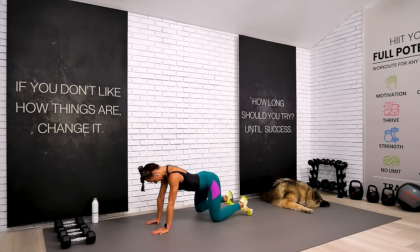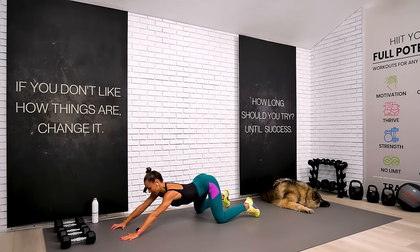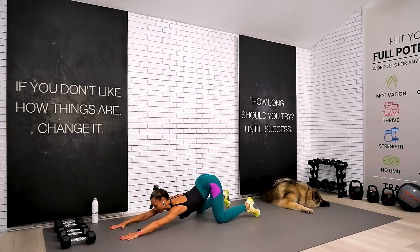Go ahead, team, and set your knees a little bit wider and chest on the floor all the way through.